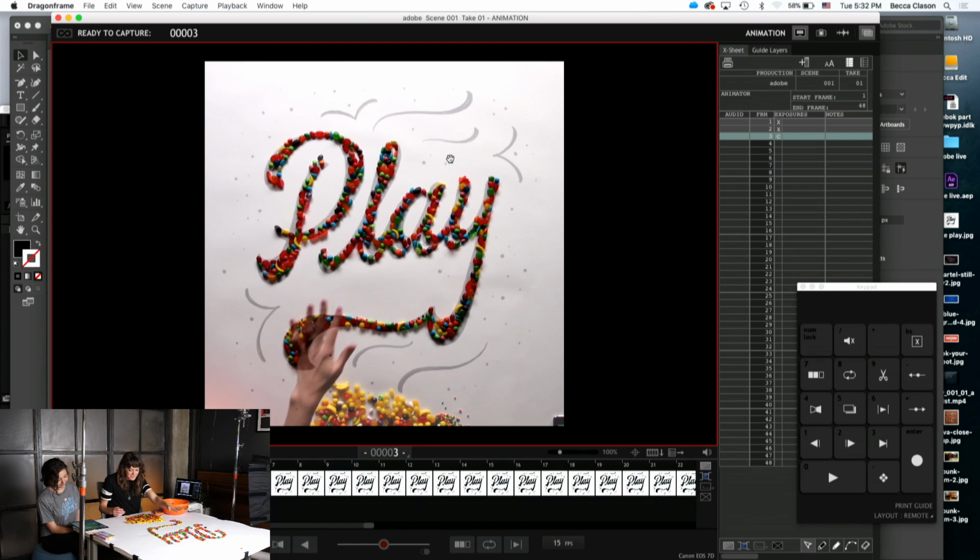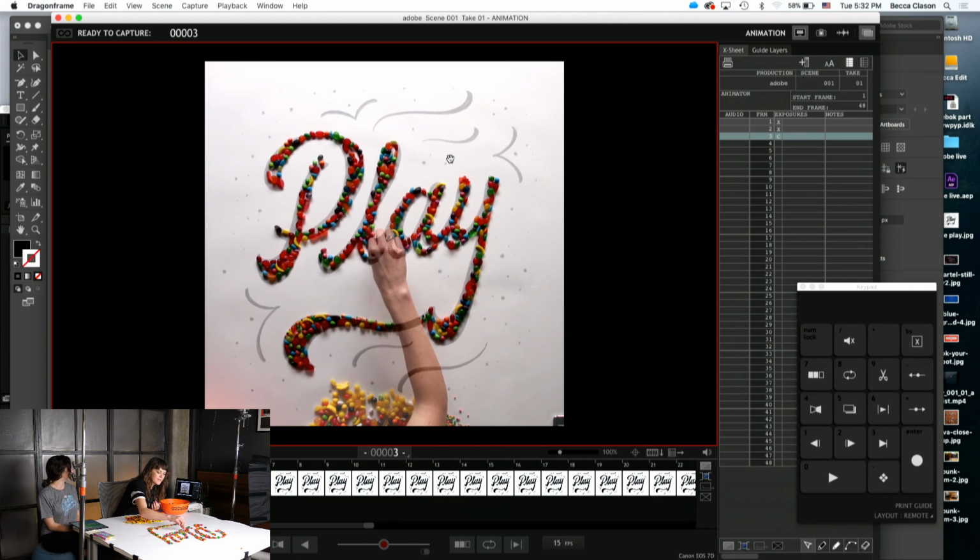So right now I'm not taking any pictures. I'm just using my camera connected to my computer so I can see what my computer is seeing and lay everything out right, and then I'll start shooting. So you can see my camera, you can see my hand in the live view of the camera.